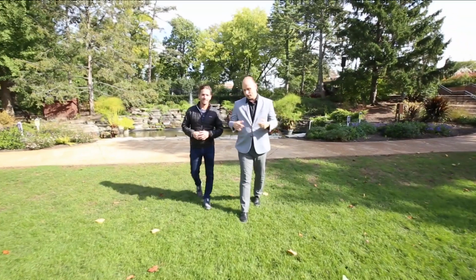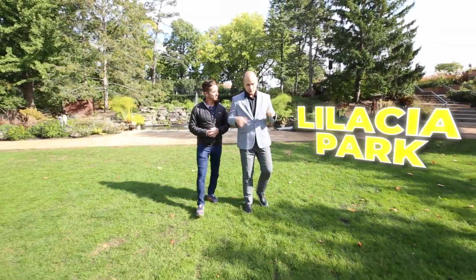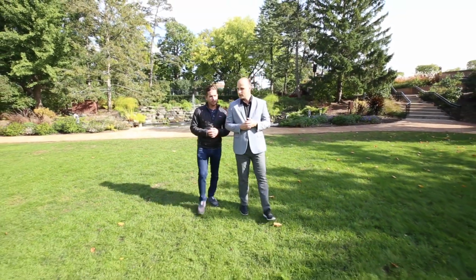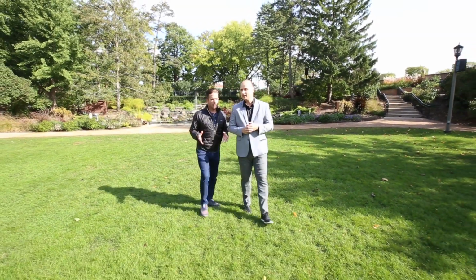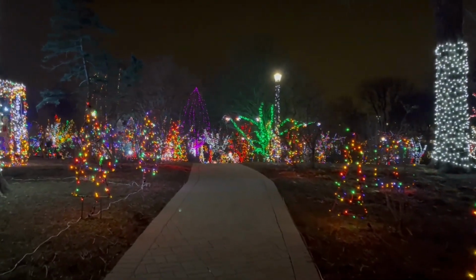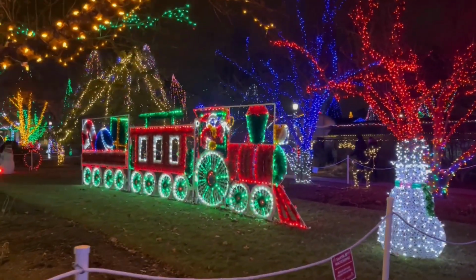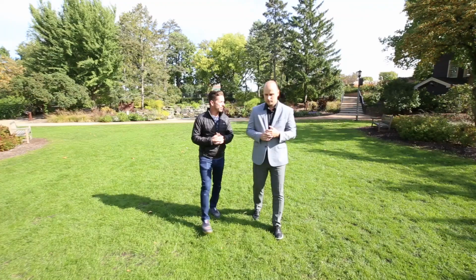Okay, so we're downtown Lombard right now in Lilacia Park, right? You got it. What's so significant about this place? Well, lilacs in general are a big part of Lombard's history. Lilacia Park is the hub of a lot of cool events. Lombard's very family oriented, so during Christmas, which is a beautiful time of year, they decorate the entire park with lights. They have a train you can ride. You can go up and see Santa Claus. They do a great job there. Just a great way to bring the community and others from surrounding towns in and have some great memories.